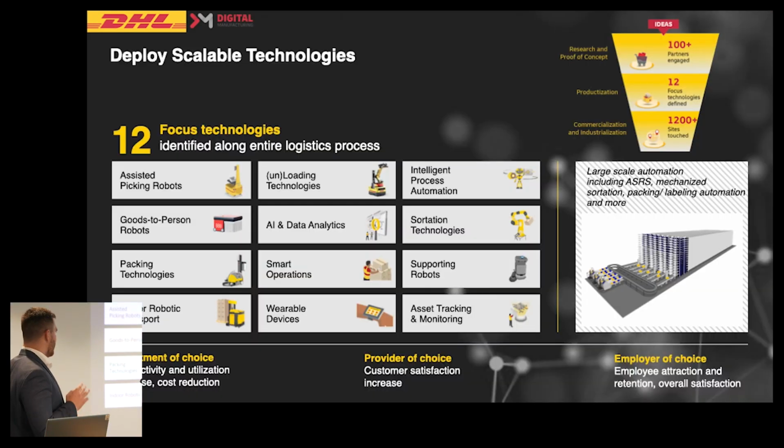So, looking at DHL as a whole and all the different technologies we're trying to look at for this next gen logistics approach, assisted picking robots is massive in the business. This has really taken off. So you've got Locus, 6 River Systems, all the different companies offering a similar solution, but it's really about seeing who can scale the best. Goods to person robots, again, same sort of concept. It's really all about trying to make operations as efficient as possible.